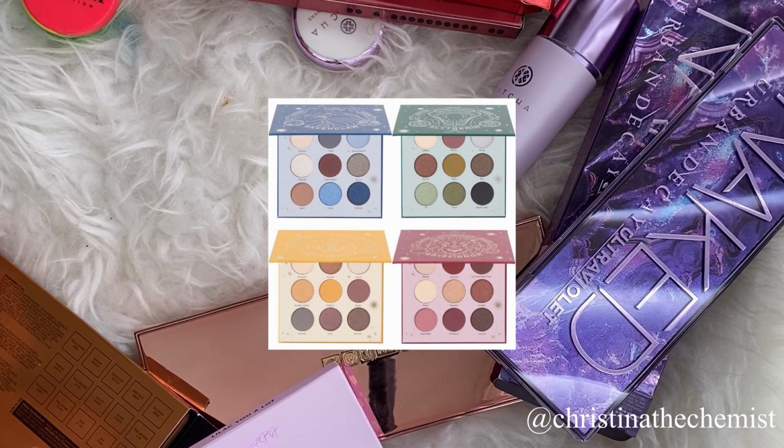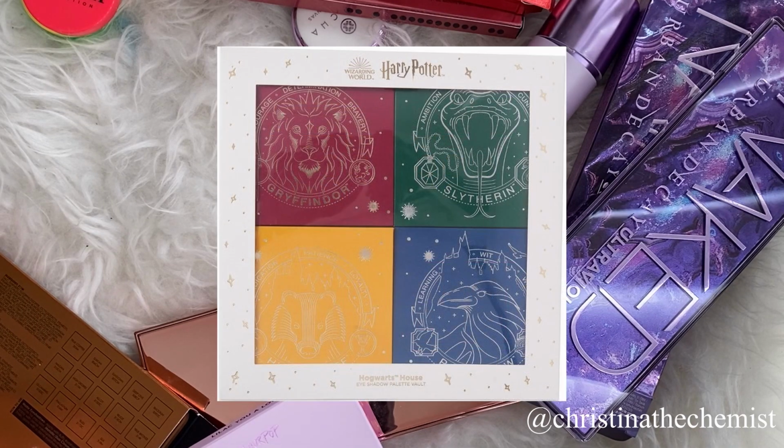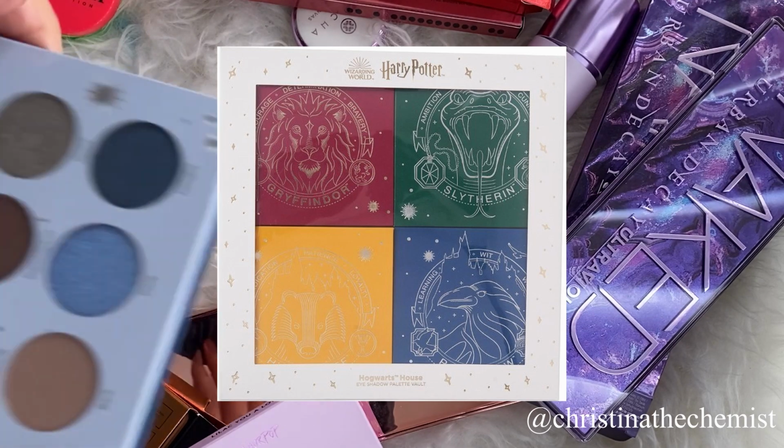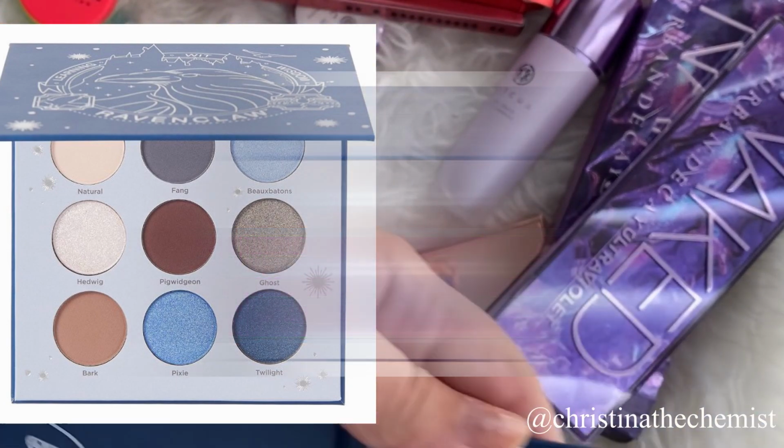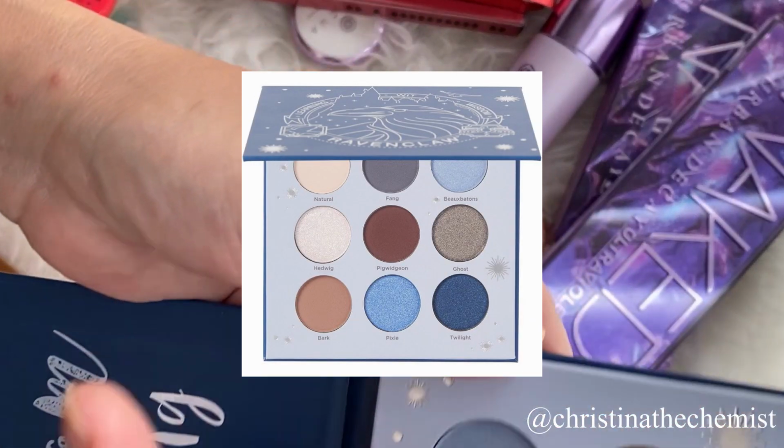So I didn't get all 4 of the palettes because they represent each Hogwarts house. To me, the blue one interested me the most. I also didn't pick up the Vault, which was like $50. The only one I picked up was the Blue Ravenclaw collection, which was not as bad as I expected.